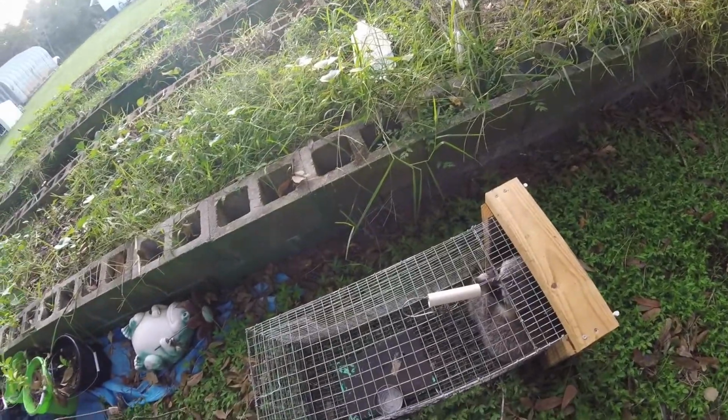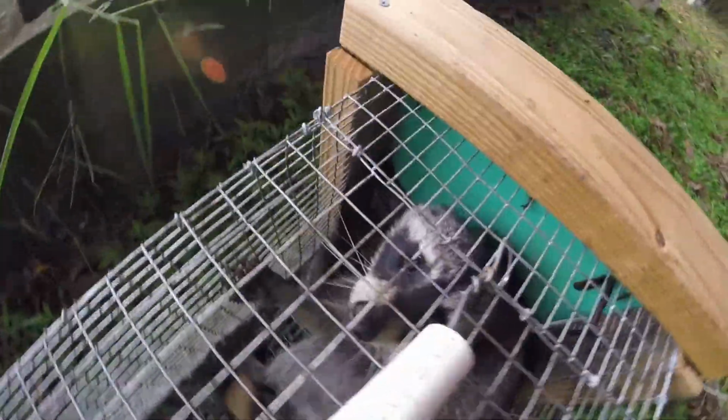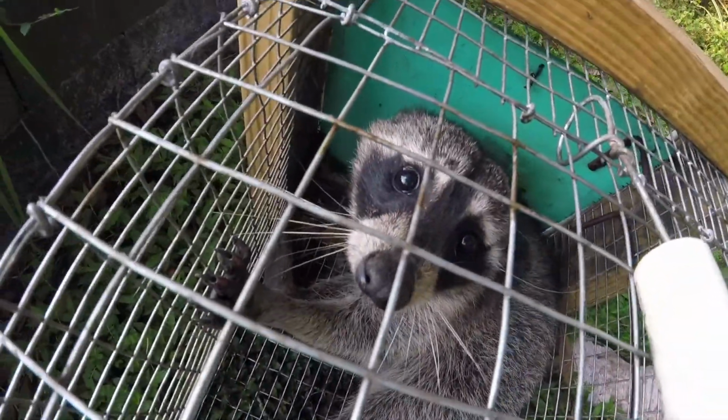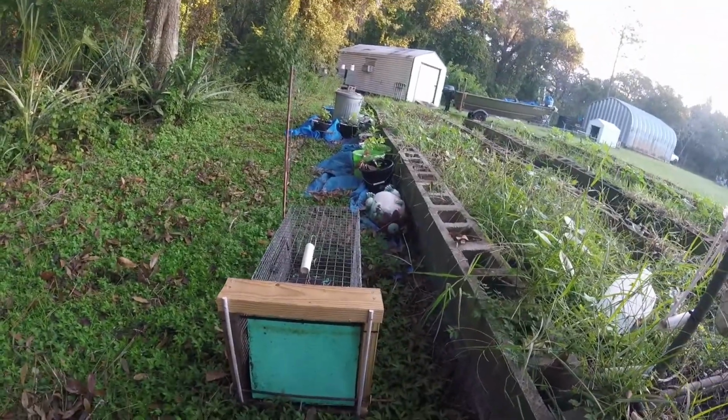Oh, a little success story on the trapping last night. Look at this trap, guys. This homemade trap. Mr. Coon. Look at that. Mr. Coon, what's that? Oh yeah, you're not a happy one. No, you're not. Look at this trap, guys. Isn't that a beauty? He can't get out of this thing.